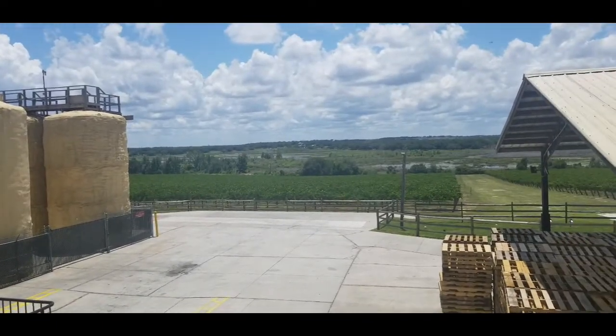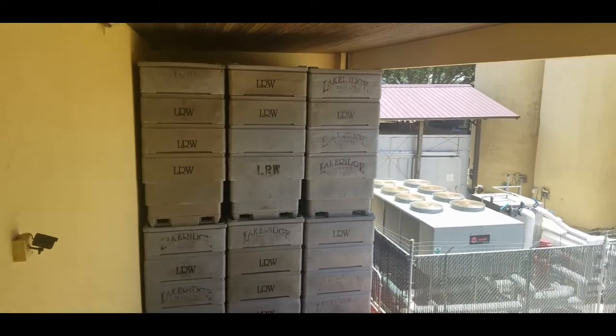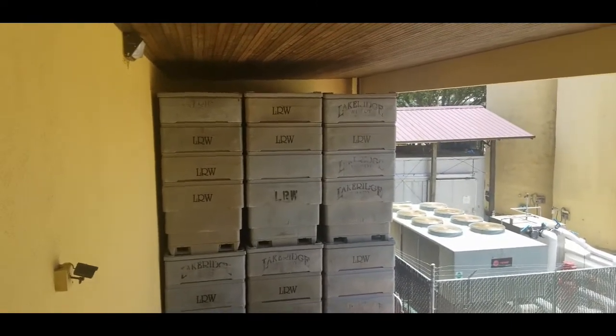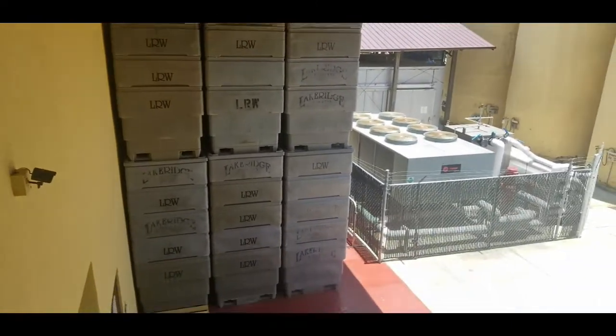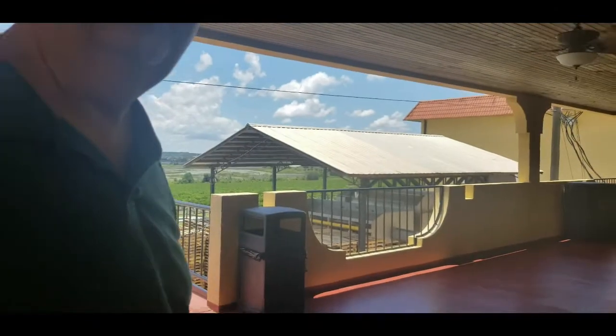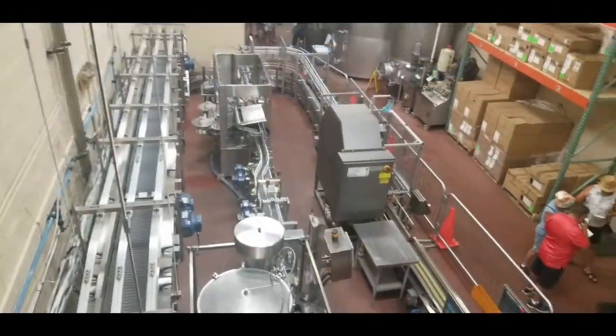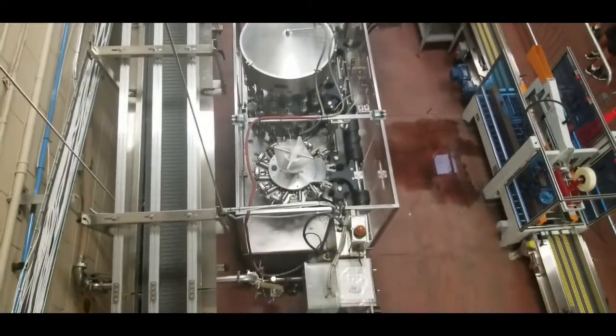Look at how pretty. Okay, so Alan's saying that these are the bins that they harvest with their big harvester unit. They bring the grapes in into the squisher thing. That's the official term. That's it. So this is the bottling unit.